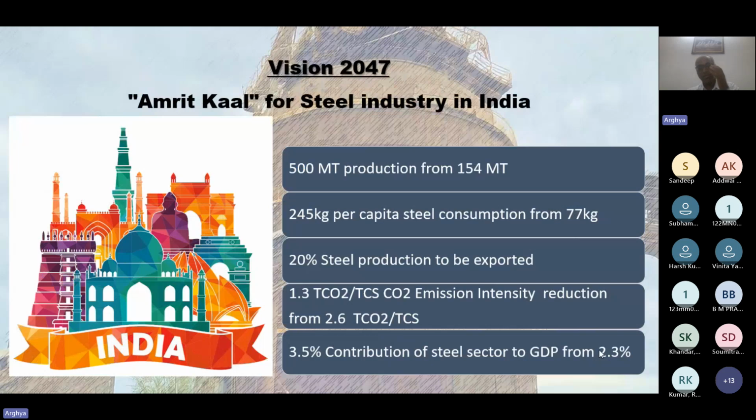There is also a plan by the Indian government talking about reaching 500 million tons of production in the year 2047. In 1947 we reached independence, and within 100 years, under Vision 2047, India is going to produce more than triple, which is around 500 million tons. Also, we are trying to reach 245 kg per capita steel consumption from 76 or 77 kg.